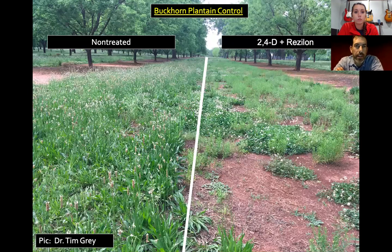Here's another look at plantain control. This is a picture taken by Dr. Tim Gray. He was cleaning up some rows between pecans here, and the non-treated on the left compared to the strip there where he sprayed 2,4-D with Resilon in the mix. Very good control of a very dense plantain population there, you can see. So, putting those two together makes a lot of sense for not only the plantain control, but also grassy weeds and other weeds that are present in that field.